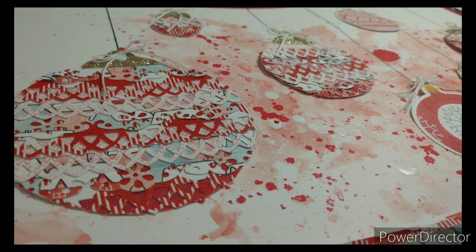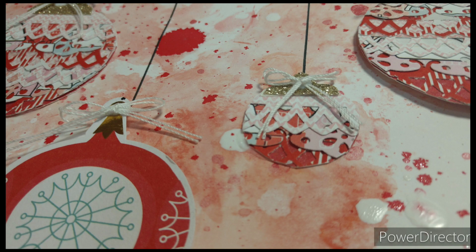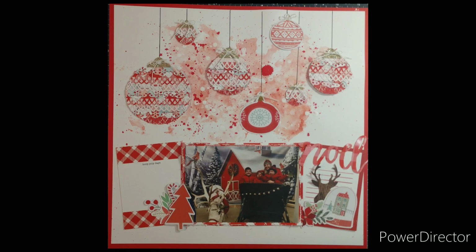Here are the close-ups, and there's the mixed media and a close-up of the ornaments. And there's the deer.